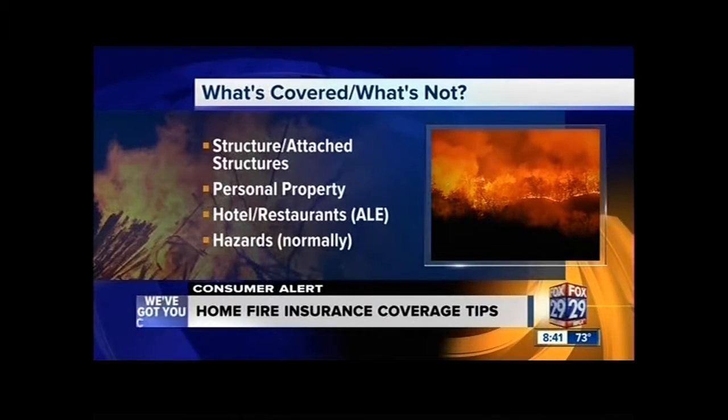Where they draw the line, though, is for detached structures, Roxanne. So maybe a shed or a fence or a detached garage. The limitation for those, if you do have coverage, is generally about 10% of the policy amount. The second bucket is your contents, which covers your furniture, appliances, your clothing, those kinds of things. Typically, the coverage is limited at about 50 to 75% of the policy amount.